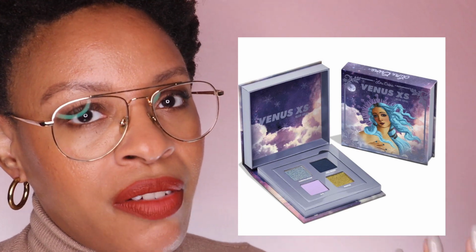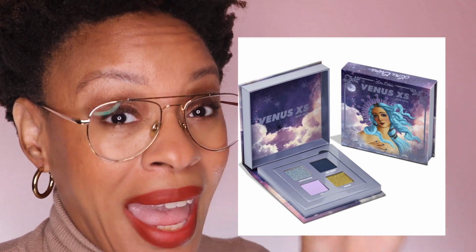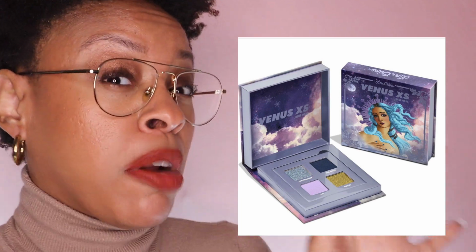My issue with it is the packaging, but that's my issue with most of Lime Crime's packaging when it comes to their eyeshadows. I think their packaging is too bulky. It's just too bulky. And for a 4-pan shadow to have this much packaging around it, for me, it's off-putting, and it makes me not want to purchase it. And I've had some of these Venus XL palettes. I've decluttered them or sold them because they take up so much room that it's almost like I don't want to use them because they're so clunky.